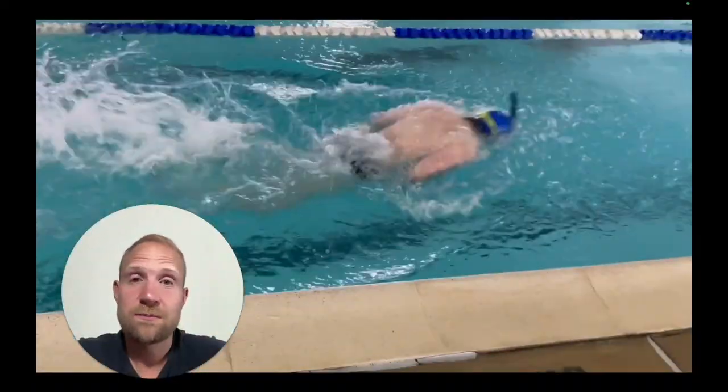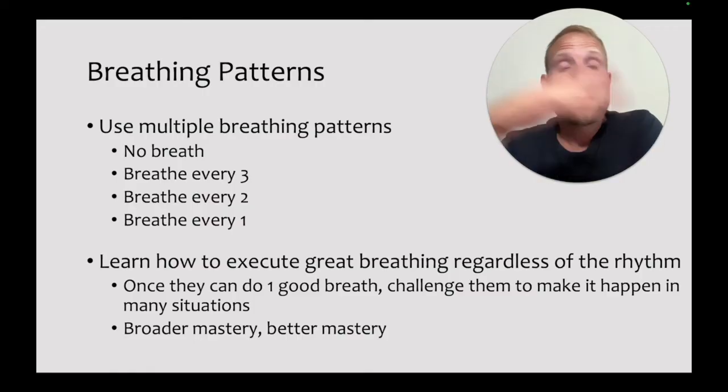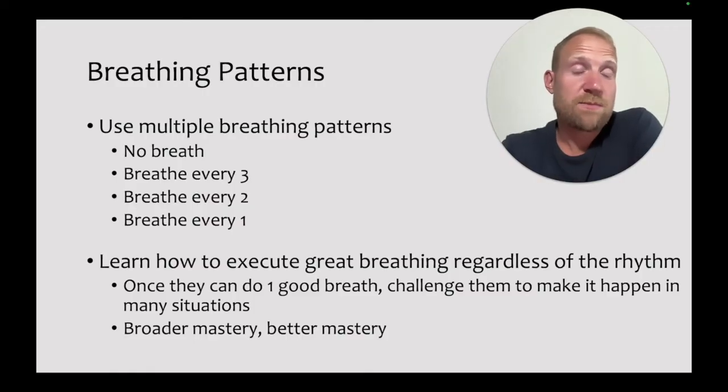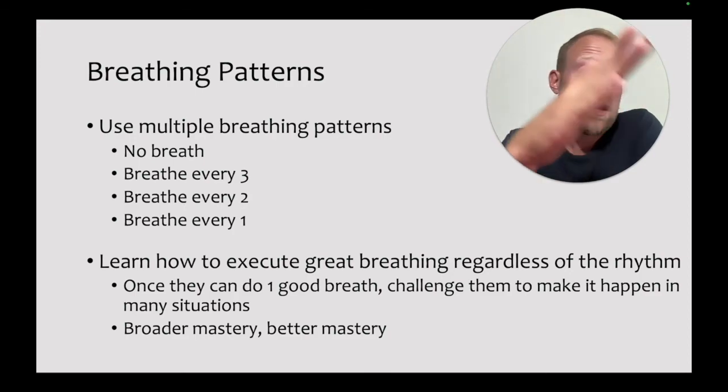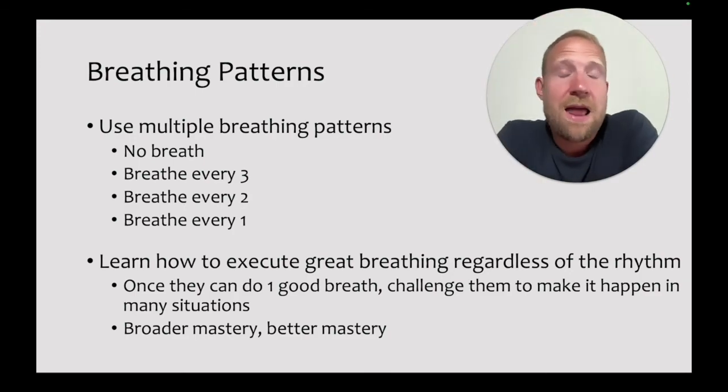The next strategy is using different breathing patterns. So whether it's no breath, breathe every 3, breathe every 2, breathe every 1, and mixing those all up, it builds upon the previous strategy where there's a contrast between not breathing and breathing. Now we're going to have that contrast happening all the time within the same lap. And the more swimmers can manage different rhythms, different timings, and different breath patterns, the better they're going to be able to execute a great breath regardless of the situation.